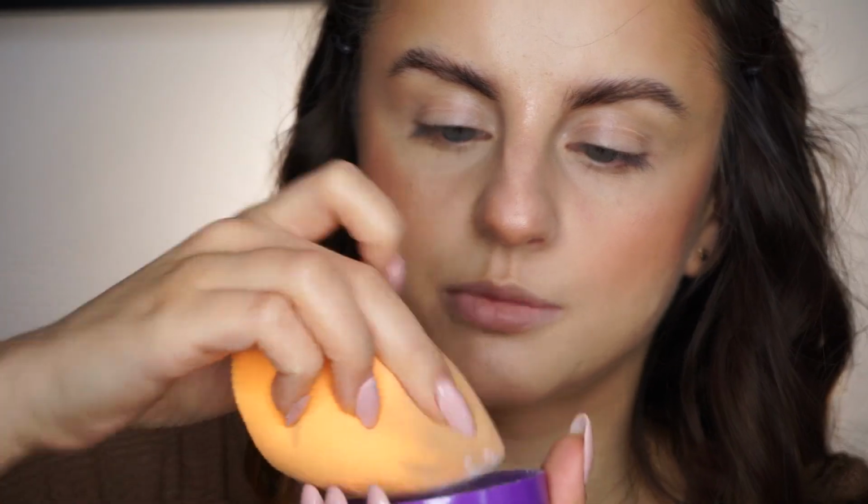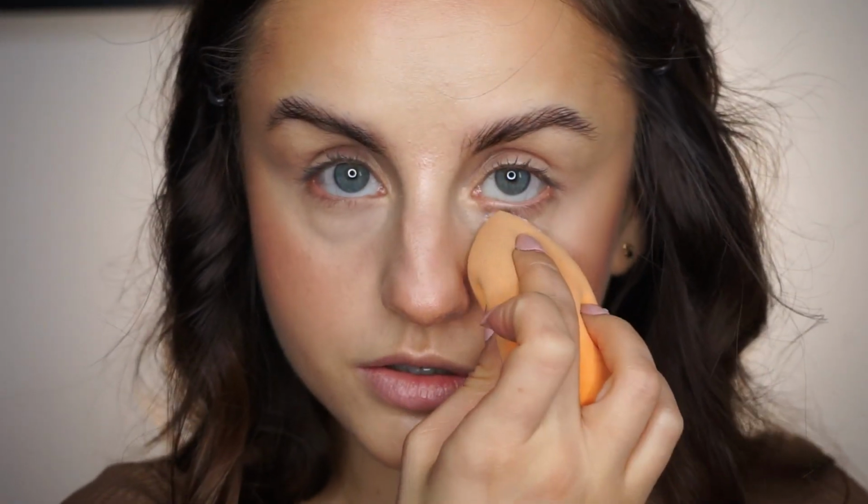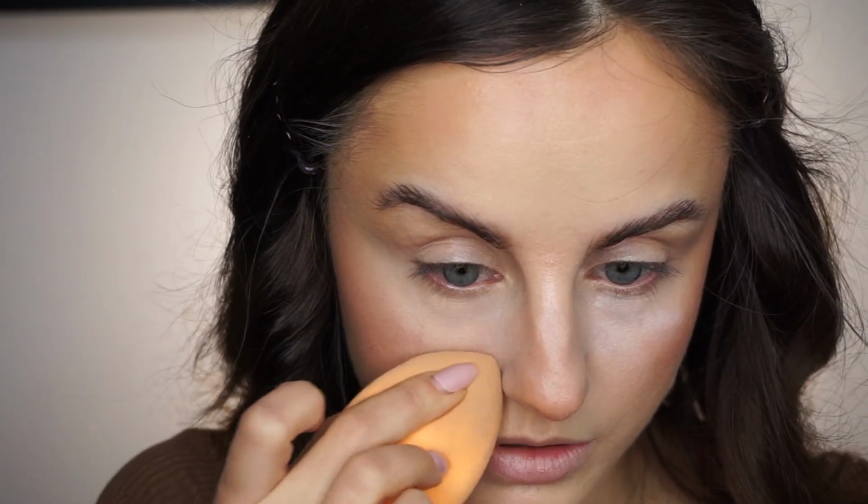I want to do just a tiny bit of baking around my eyes. So I'm pressing some powder in with my sponge. Okay, I don't think this is actually baking, I'm just pressing some powder to brighten things and also to blur out my pores a little bit more. I think that's all the face makeup.